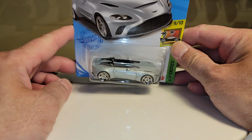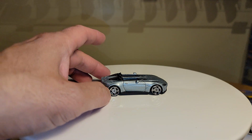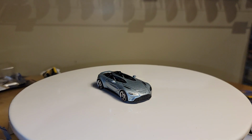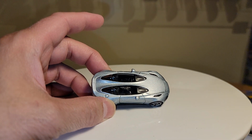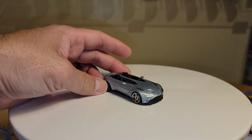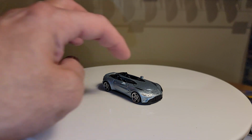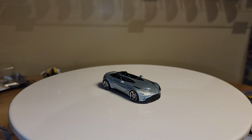Next, this is a new one. This is from Q case, an Aston Martin V12 Speedster. This is a new casting, I believe. I thought this was a kind of cool piece. We haven't seen it, but it's kind of different, particularly from an Aston Martin's perspective. Very similar to the Mercedes SLR Stirling Moss, correct me if I'm wrong, where it looks very much like this as far as the design. It's got the two split seats, and no windows, no windshields.